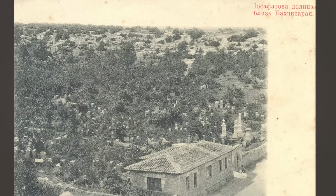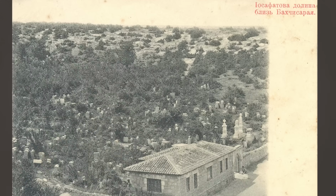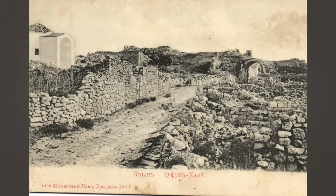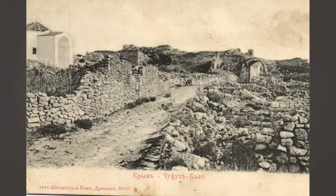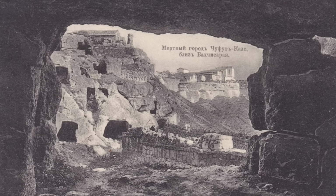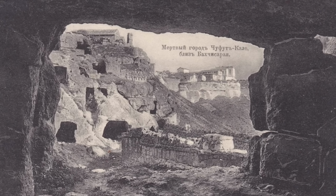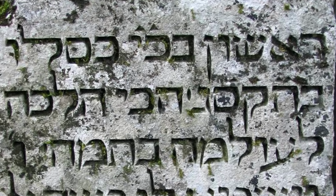The oldest existing Jewish cemetery in Eastern Europe is located in this same region, but 135 miles away from Miriam's grave at Tmutarakan, near the medieval fortress of Tmutarakan in the Crimean Mountains of Ukraine. The cemetery has been there at least since the second half of the 14th century.